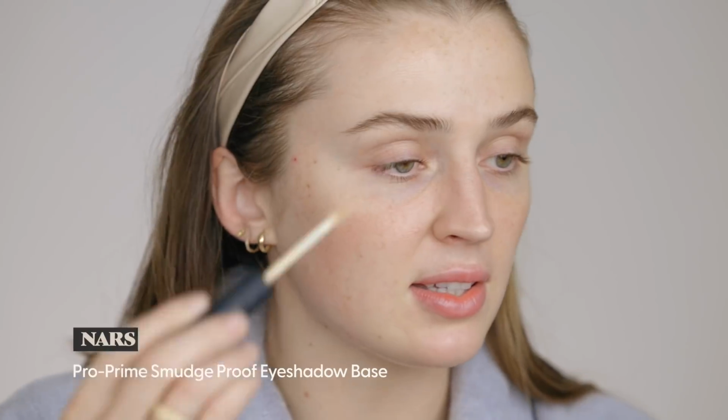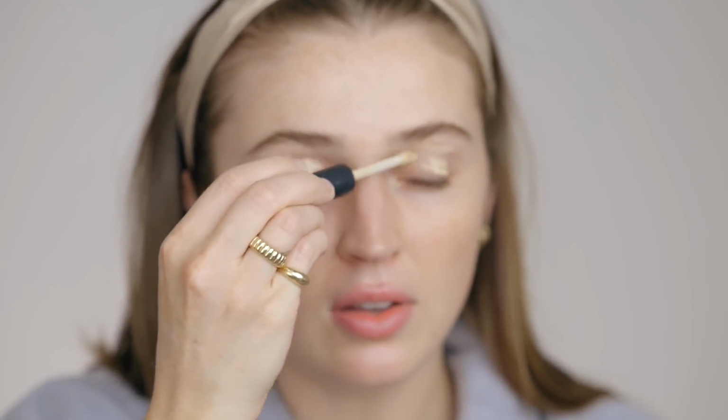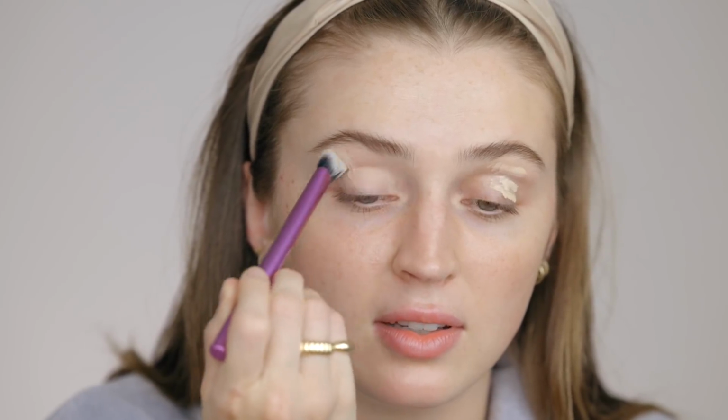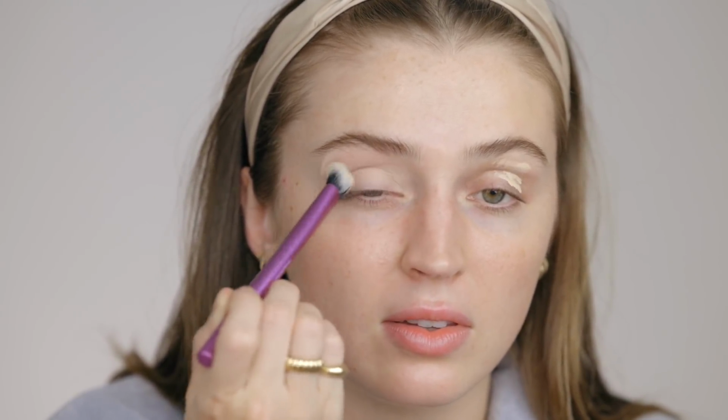I'm going to place this down and let it sink in to the eyeballs, let it have some time to settle. And then while that's drying and settling in, I'm gonna do the brows, because I always like to do my brows before doing any kind of eye business. I feel like it just helps with the shaping of whatever we're doing.